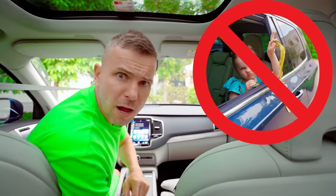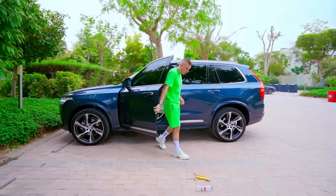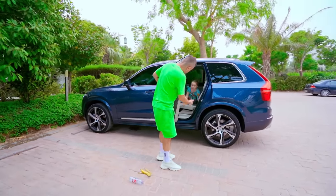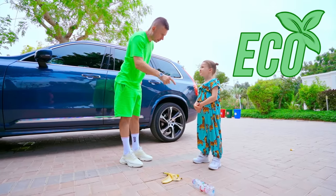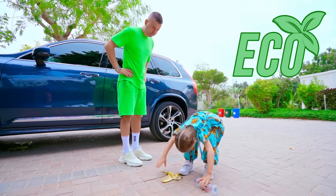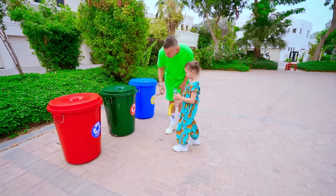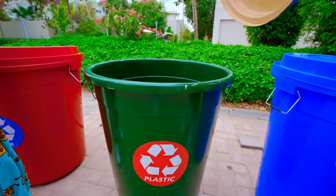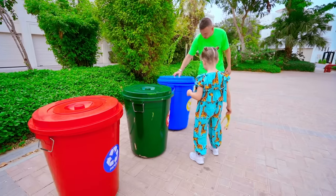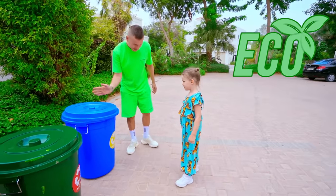Steffi, you can't throw the garbage out the window! Steffi, you have to sort it! Okay, JT. Paper, plastic, organic. Much better! Let's go!